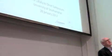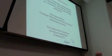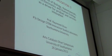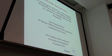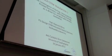P-Cube first of all stands for printable, paintable, programmable materials that are capable of constructing intelligent systems. And I'm going to talk about this through the convergence of biology, materials or polymers, printed electronics and human ecology, but as a driver for product and service innovation. I'll come back to that.